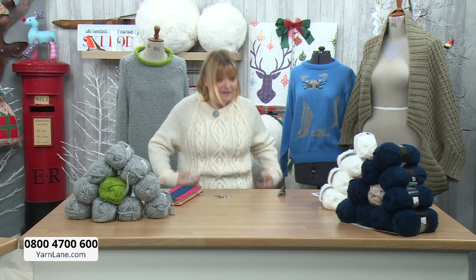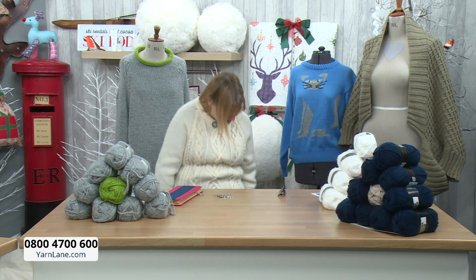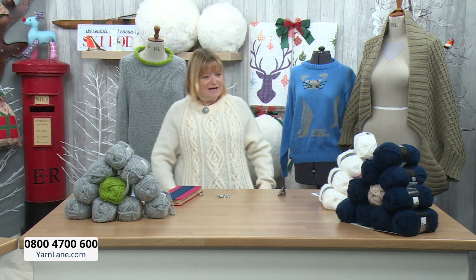Today's show is all about ladies winter knits. If you were watching last week or the week before, we did a show using Marriner yarn, but it was all baby knits, and you loved it. We had such wonderful feedback from you. But I thought today we'll do ladies knits, and one of them is this beautiful Aran jumper. It's super long as well. That's what I really like, because it comes all the way down. But I'll talk to you about that in a minute.